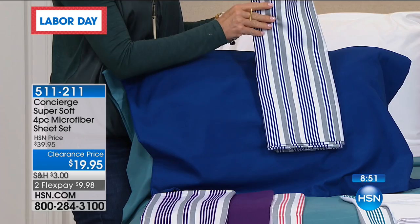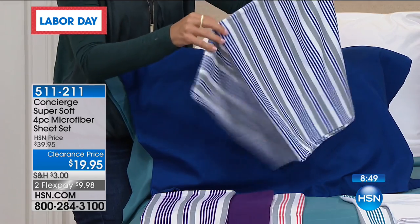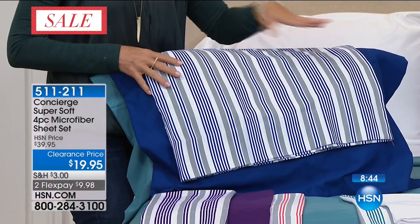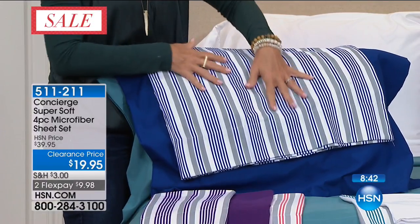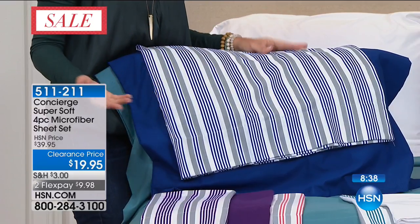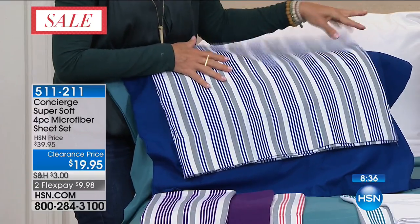and launder it, and not worry. Never worry. It's not going to fade. It's not going to shrink. It's not going to wrinkle. There's no pilling. These dry super fast. These are performance level sheets, and now we've done them in a really fun way. So if you want to get a set of solid, you want to get a set of the stripe.